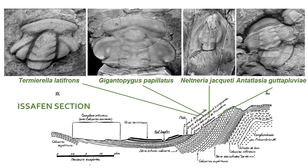The succession was early recognized to provide not only a characteristic lithostratigraphical signature, but also to reveal a biostratigraphic significance characterized by a number of trilobites. In this aspect, it was one of the intervals used for Hupé's first biostratigraphic scheme for the Lower Cambrian. These trilobites are shown here, but it needs to be emphasized that this species of Antatlasia is not the species that Hupé had in mind.